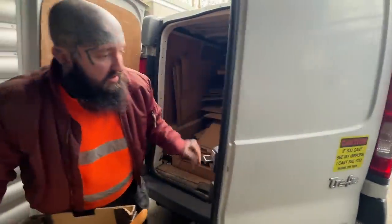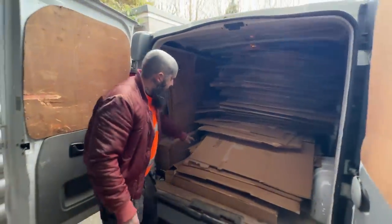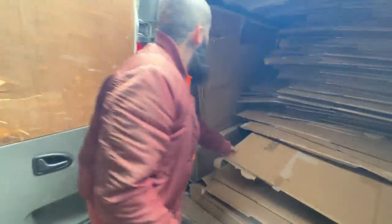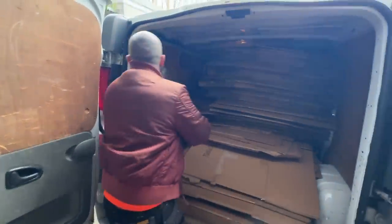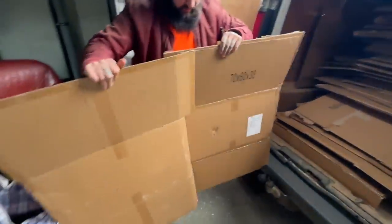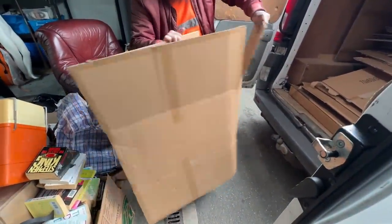We're back at the warehouse now, and that's the cardboard boxes we got from our new contact. Van full, they're all exactly the same size. This is the measurements here. So, shall we give you a little quick idea? Obviously, all the flaps are folded down.